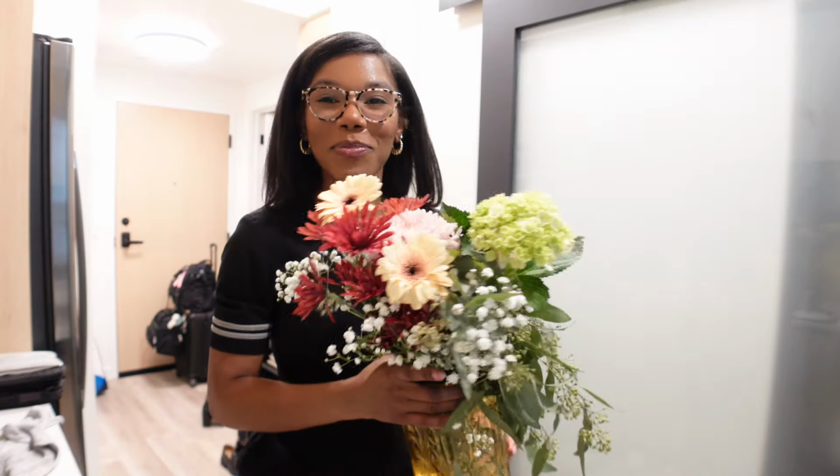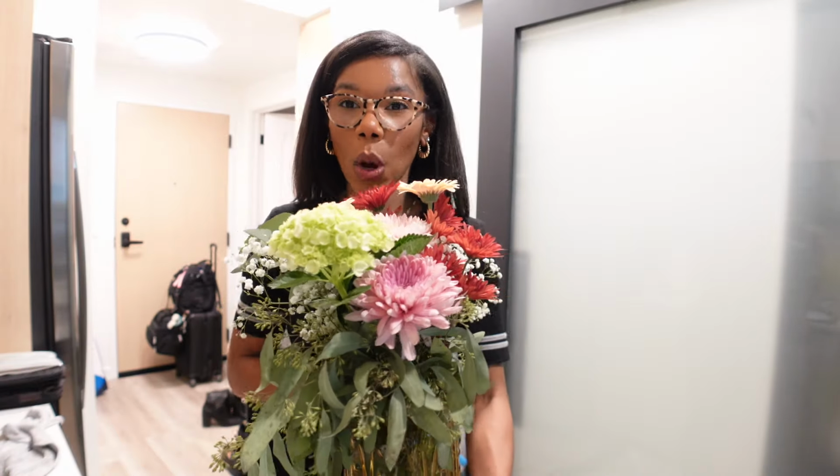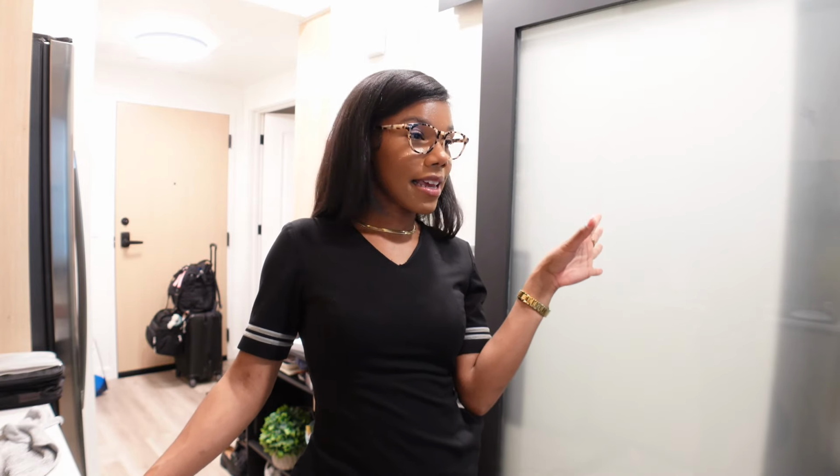You guys, oh, look at these. Hold on. I got the prettiest little flowers. Aren't they so adorable? I love to keep fresh flowers in my house. And so that is my arrangement for the week. It's so nice as a girl who lives alone to just come home to beautiful flowers and your place exactly how you left it. 10 out of 10, do recommend.